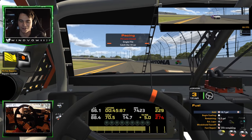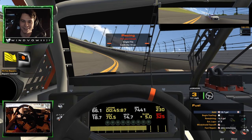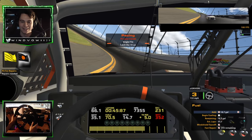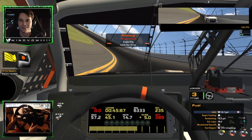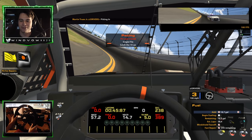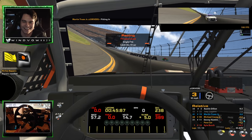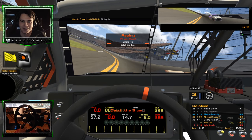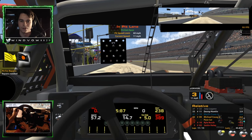No. Oh, it's going to. Oh, no. It's going to explode. Come on, baby. Holy shit. 360, 370. There it is. Give me some help, Denny. Is that Denny? I guess Denny. Mark Truex Jr. is pitting in. Well, at least I got it close enough. We'll coast in here, Denny. Go on ahead, champ. There we go.